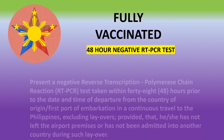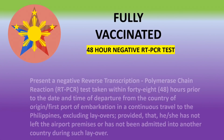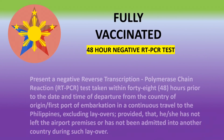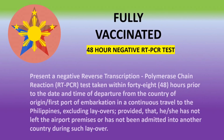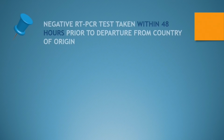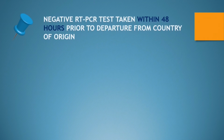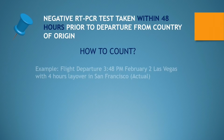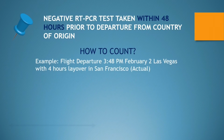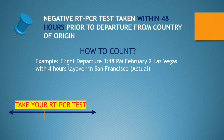Also, the test must be taken within 48 hours prior to the date and time of departure from the country of origin or first port of embarkation in a continuous travel. Regarding the negative RT-PCR test taken within 48 hours prior to departure from the country of origin, how do you count this? For example, flight is February 2nd, 3:48 p.m. Count back 48 hours from 3:48 p.m. and then take your RT-PCR test within 48 hours. This is just an example.